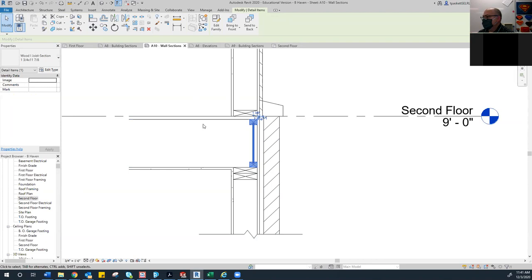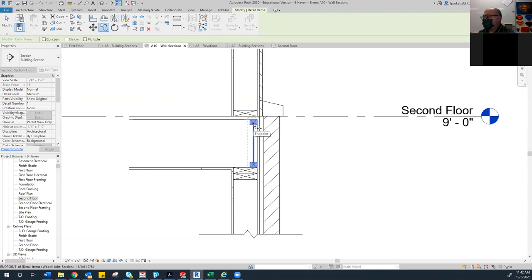So you need to show that there's space, and most of you end up doing 16 inches on center. So I want another one of these 16 inches apart from it. I'm just gonna use a copy, which is this guy right here. I'm gonna copy it from the midpoint. I'm gonna move over, it's 1 foot 4 or less. It can be less, it can't be more. Place that there. So now I show how these are spaced across and what they look like.